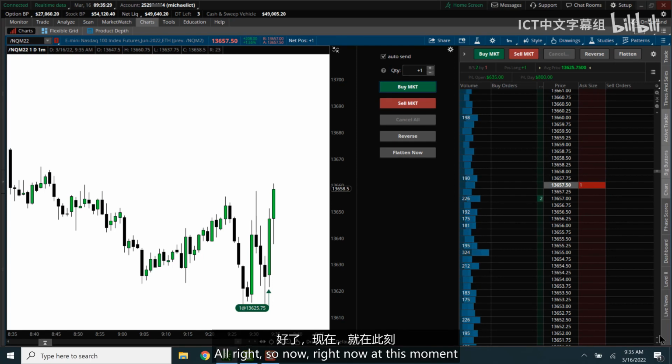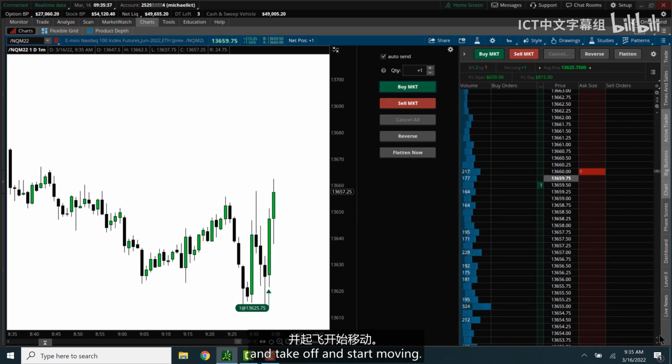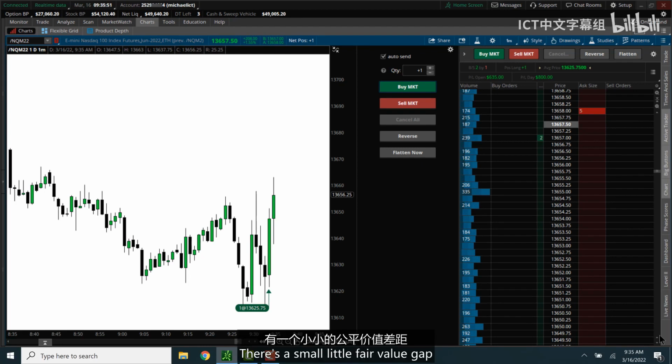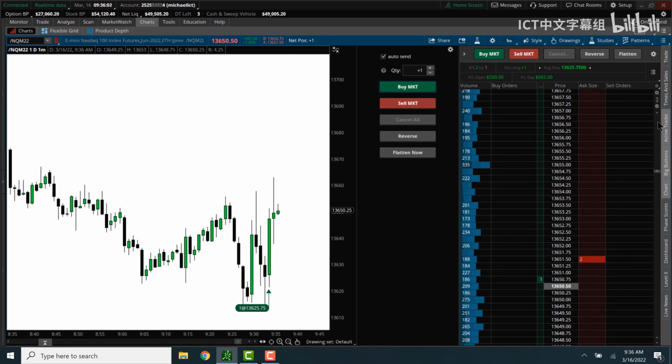Alright, so right now, at this moment, I want to see it expand aggressively. Not dilly-dally around. I want to see it really try to spread its wings and take off and start moving. There's a small little fair value gap in the last 3 candles up. I don't think it needs to fill that in or even revisit it, but if it were to, I would expect price to be supported by that. So in other words, not going below the 630 level.